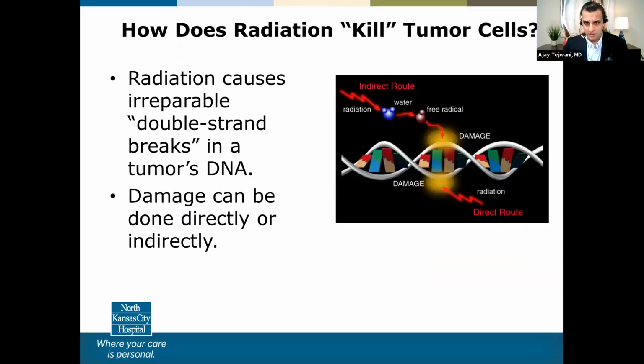Now, how does radiation work a little bit more deeply? How does it kill tumor cells? The main impact that radiation has on tumor cells, and the reason those tumor cells then subsequently die, is double-strand breaks in the tumor's DNA. Now, a cancer cell, when I talk to patients, is a cell that no longer respects the normal soft tissue DNA where it normally goes through a life cycle. A tumor's DNA often tells it to just keep replicating, hence cancer cells can keep growing and metastasize, etc. The radiation itself causes double-strand breaks in a tumor's DNA, which then results in the tumor cells dying.